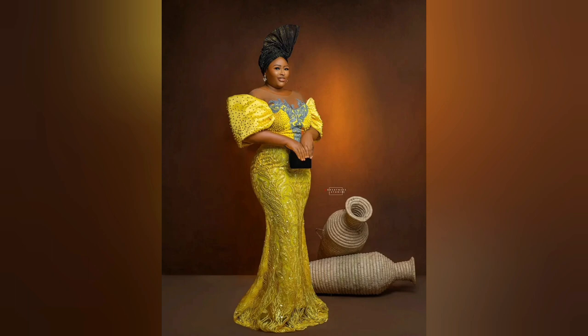The Ankara and the sequin combination is so beautiful. Guys, look at this print. And the sleeve, the shoulder, the chest area of this gown is just beautiful. This particular yellow gown, of course, is one of the gowns that was released over the weekend, guys.